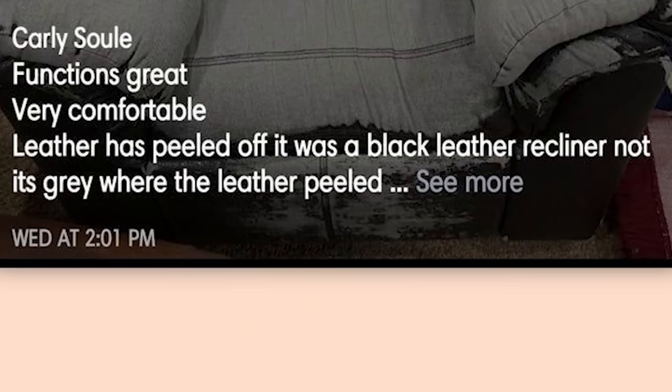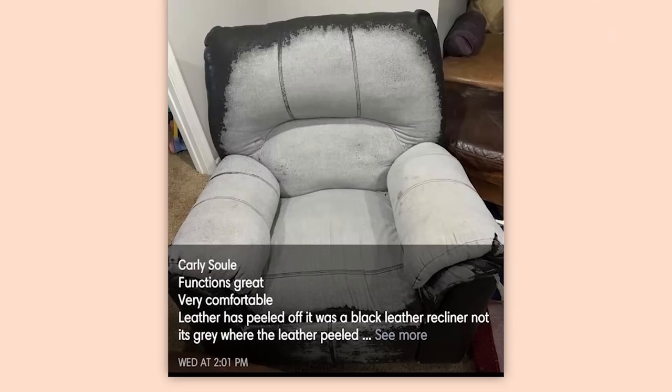Functions great. Very comfortable. Leather has peeled off. It was a black leather recliner. Not, it's gray where the leather peeled. Huh. I thought that's just what the leather looked like.